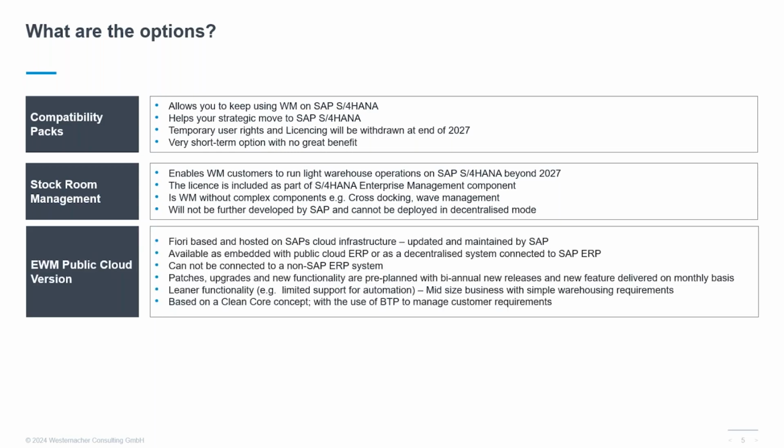So we've now got a public cloud version of EWM. It's Fiori-based and it's hosted on SAP's cloud infrastructure, and they take over the maintenance and update of it. So that's upgrades and new feature packs that are released. It's available as embedded with public cloud ERP, and they have a plan to make it available as a decentralized system connected to a SAP ERP, but crucially, it cannot be connected to a non-SAP ERP system. Patches and upgrades and everything are pre-planned, and they are delivered by SAP.